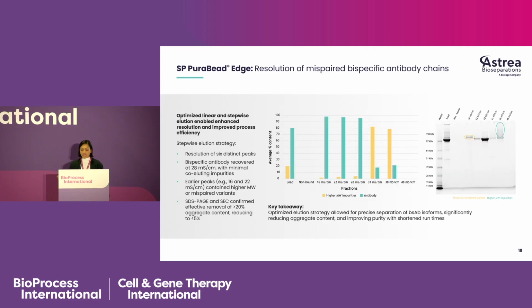Finally, we implemented a stepwise elution to enhance resolution and improve process efficiency. In this instance, the resin performed exceptionally well. It reduced aggregate content from about 20% to under 5%, and this time it resolved 6 distinct species. The bispecific antibody was eluted at about 28 millisiemens per centimeter, with high molecular weight impurities eluting in the later fractions.